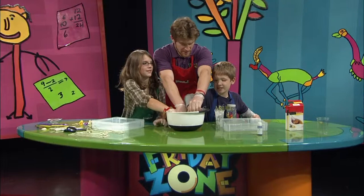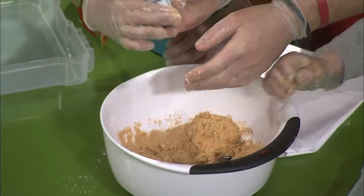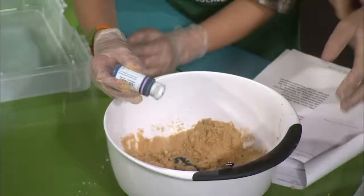Hey, Ben, you want to grab that food coloring? Since the sand's kind of yellow, we've got some blue food coloring. We're going to get a nice green. So, Abby, you want to put some of that in there for me? Okay. All right. So, we would mix this up, yada, yada, yada.